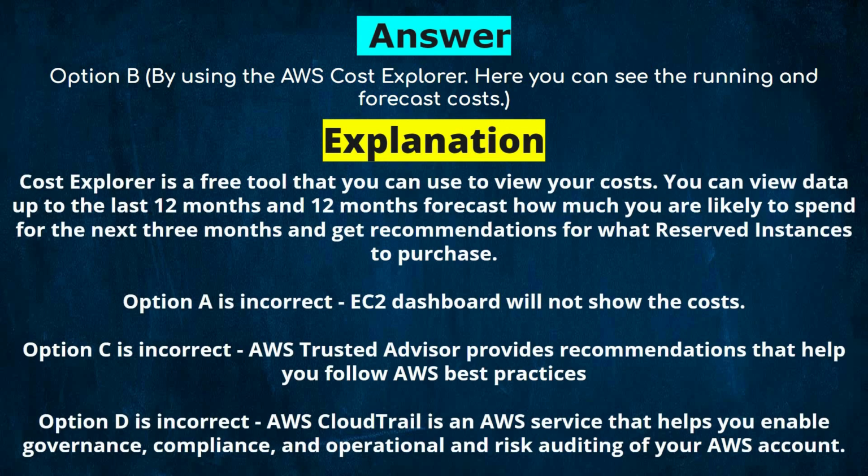Cost Explorer is a free tool that you can use to view your cost. You can view data up to the last 12 months and 12 months forecast how much you are likely to spend for the next 3 months and get recommendations for what reserved instances to purchase. Option A is incorrect. EC2 dashboard will not show the cost.